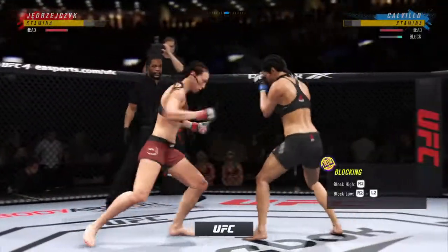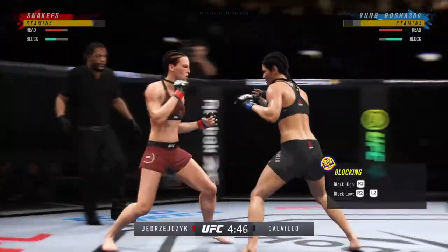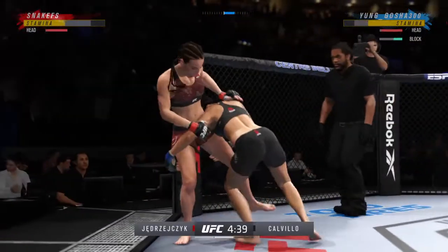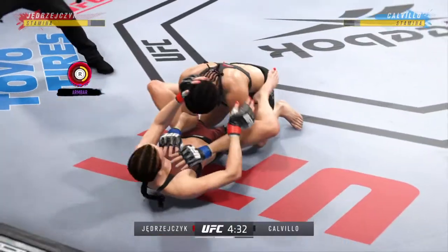And she connects with a punch there. We'll see if she can follow it up now. She's been landing at a super high rate. She's in a great flow right now. Calvillo's now dealing with a cheek cut. Great timing on that double leg. Calvillo gets the takedown. Now let's see if she chooses to pass here.